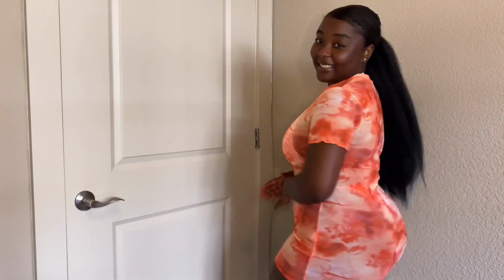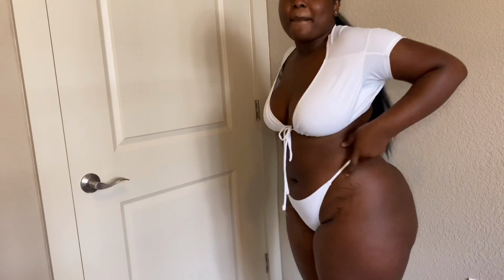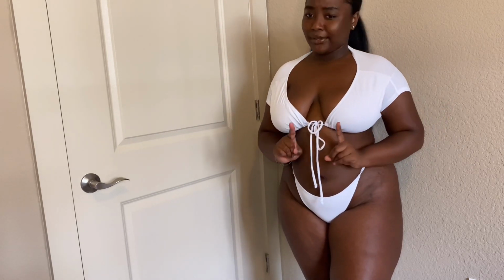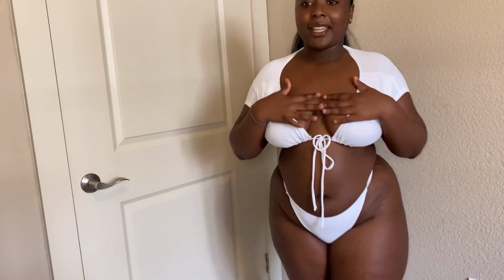So yeah, I'm so in love. Like, I'm so in love. So cute. Guys, I don't know, I've tried on so many bikinis, I've lost count. But this is a bikini swimwear, because I don't know what this is, but I don't think it's fitting me right.